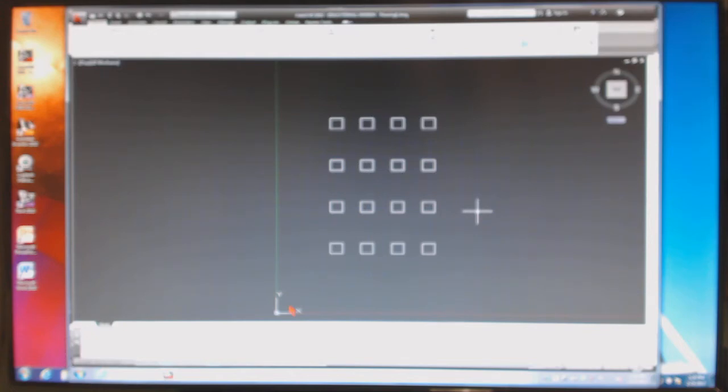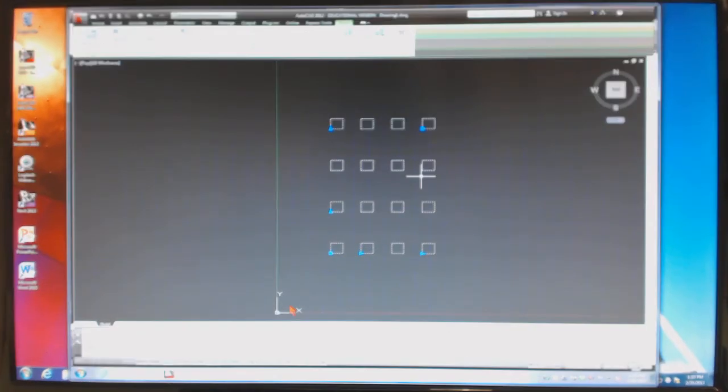Now, the one new thing about this is, when you array items now, look what it does. It all becomes one object. And the reason being, if you want to go in and manipulate that, and let's say you come back and find out, oh, we don't want a spacing that much, we need to cut it down, it'll automatically adjust every one of them for you.